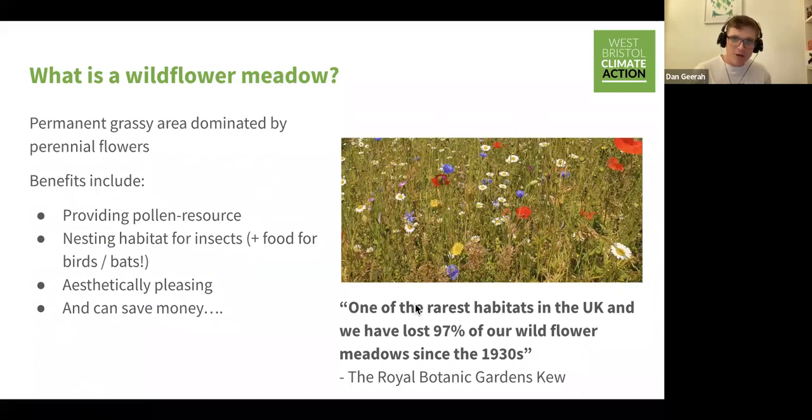So to dive into what a wildflower meadow is, I found a definition: a permanent grassy area dominated by perennial flowers. So it's an area that is dominated by flowers that reoccur annually. The difference between a perennial and an annual flower is that a perennial doesn't need to restart its life cycle at the end of the year. In this photo on the right-hand side, the oxeye daisies you can see are perennial, so if you cut them, they're going to grow from the same stem. Whereas the poppies you can see are annual, so they restart their life cycle each year when they set seed.